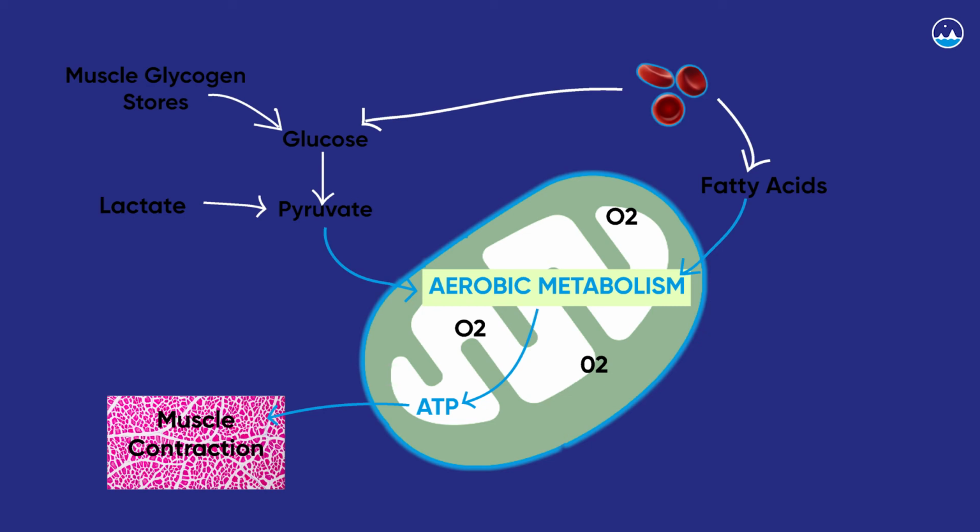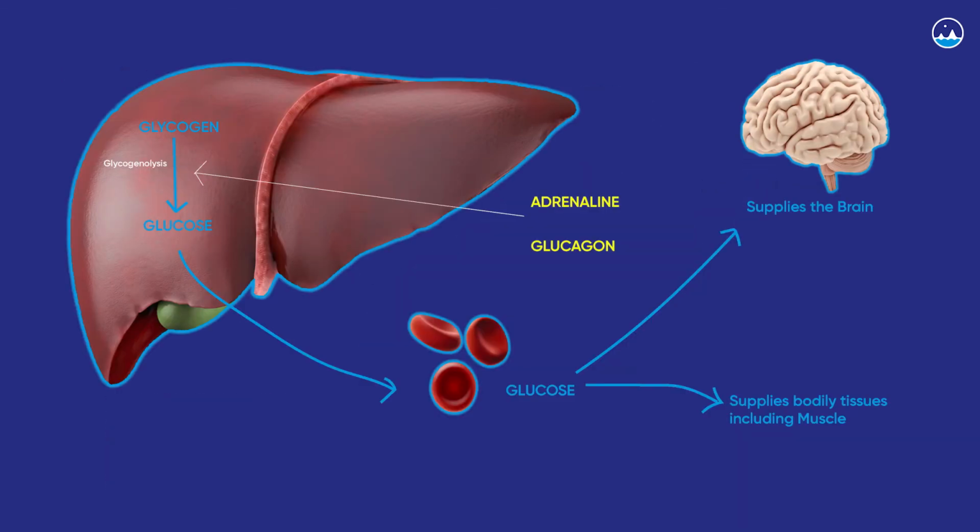So let's look at this pathway more closely. Let's first talk about carbohydrate metabolism. During exercise, our body is stimulated to break down our carbohydrate stores by the hormones glucagon and adrenaline. Our carbohydrates are stored in our muscles and liver in the form of glycogen. For an average 80 kilogram man, 100 grams of glycogen is stored in the liver and 400 grams in the muscles. Glucagon stimulates the breakdown of glycogen to glucose in the liver, a process called glycogenolysis.